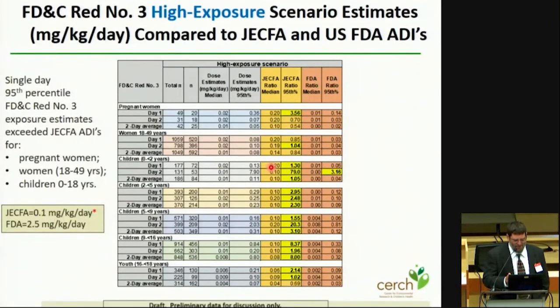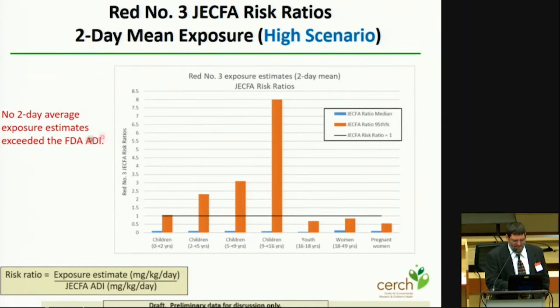Now this is the high exposure scenario. Again, you heard about the assumptions that went into this, so of course some of the ratios are going to be higher than the typical. In this case, four of the categories exceed the JECFA Red 3 ADI. This group here just barely crosses over the number 1. And in terms of the FDA ADIs, there were no exceedances based on the 2-day high exposure scenario.